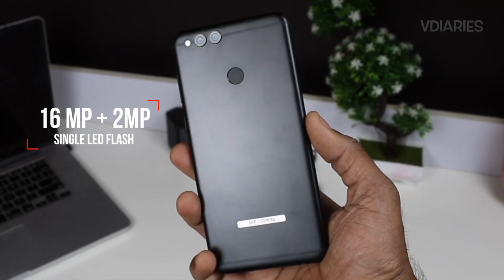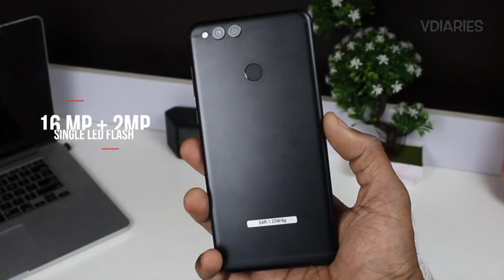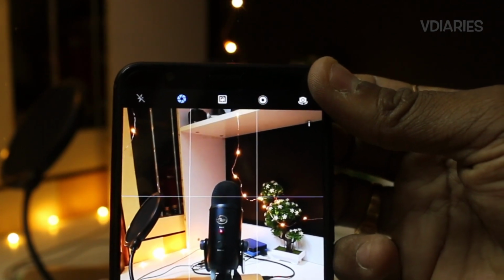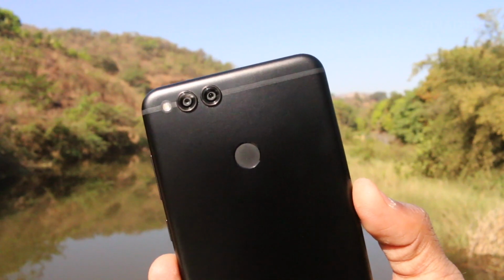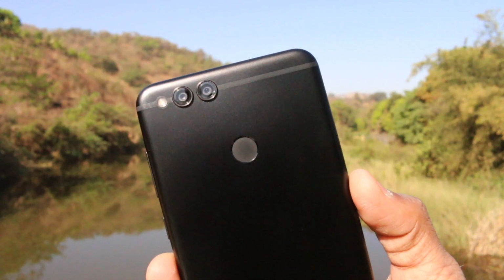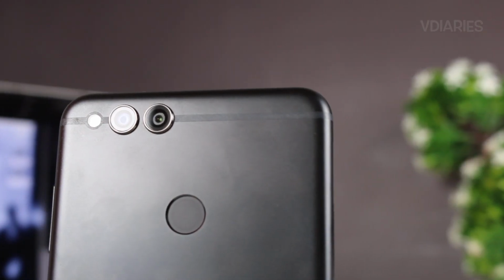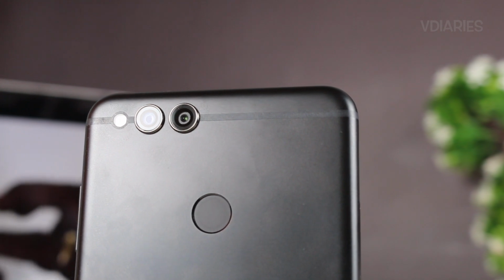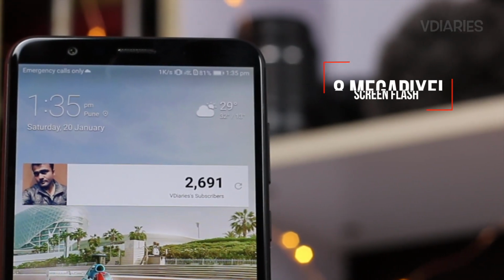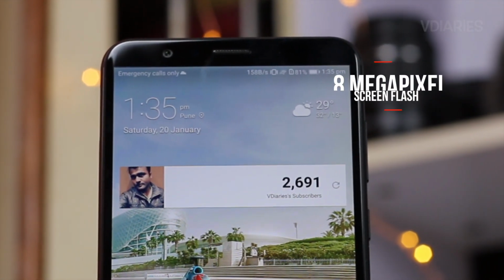Looking at the dual camera setup on the Honor 7X, it has a 16 megapixel primary sensor and a 2 megapixel secondary sensor. The secondary sensor on Honor 7X serves the same purpose, that is to capture the depth information. The aperture and other information related to the sensors is not released by the company. In Honor 7X also, you cannot use either of the lenses at your will. The dual sensors are supported with single LED flash. It can record videos up to 1080p at 30 frames per second. For the record, it does not have any kind of stabilization. The front-facing camera on Honor 7X consists of an 8 megapixel sensor and the light for the selfies is provided using the screen flash.